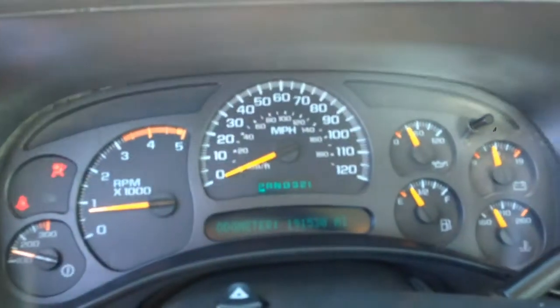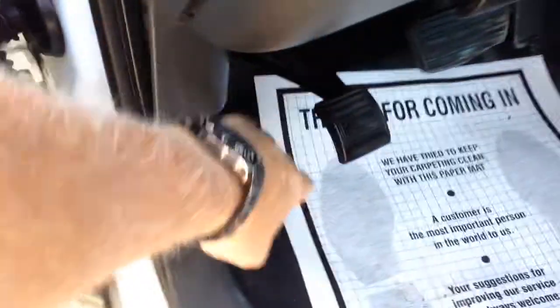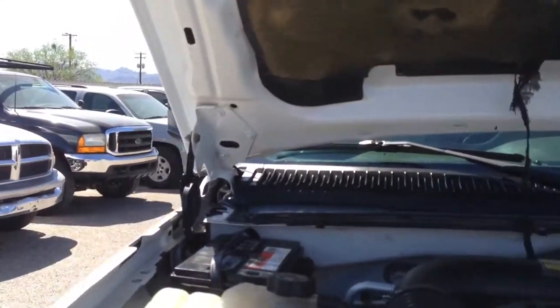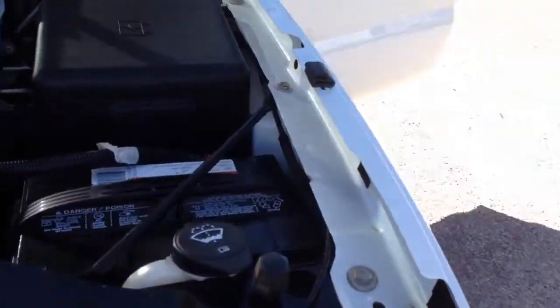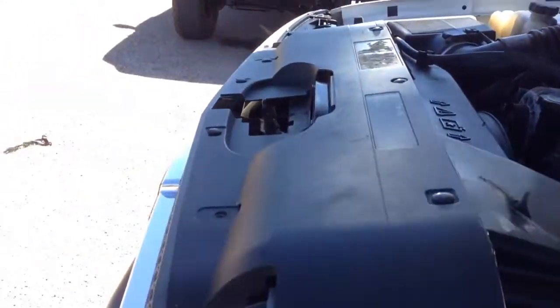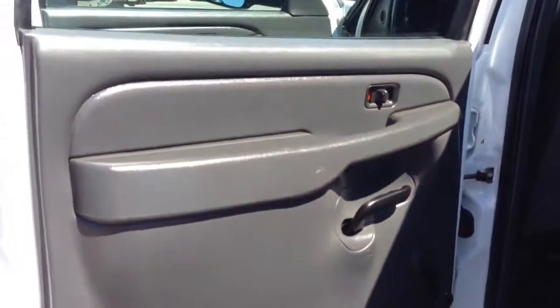Alright, I'm going to start this truck up, let you look underneath the hood, listen to it run under the hood. 191,530 miles. One thing about Duramax, they sure are quiet. Compared to a Dodge or a 6.0, almost sound like a gas truck compared to those.